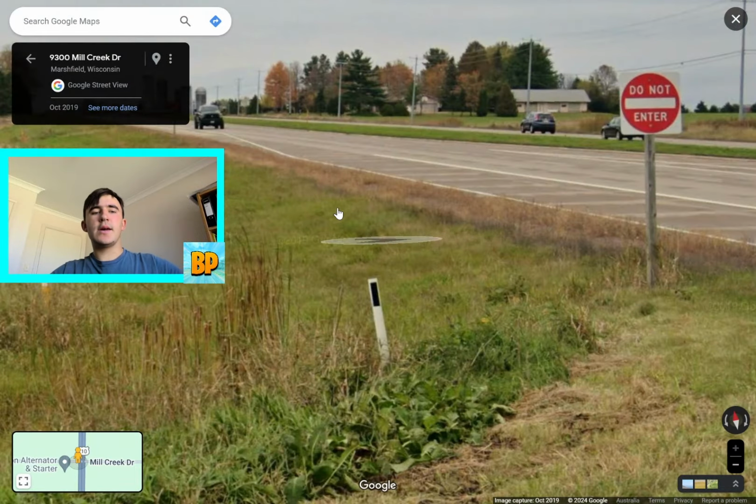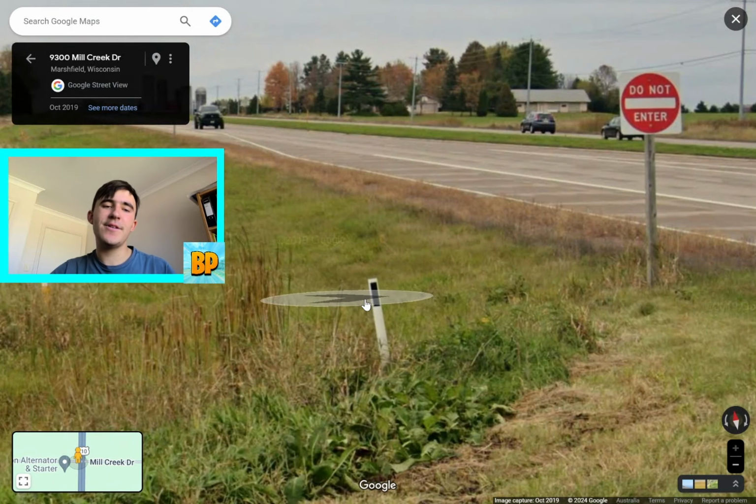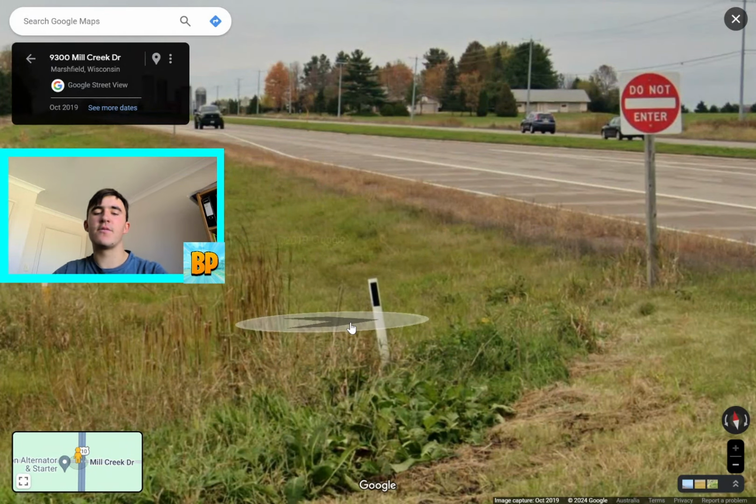Next one, we are in Wisconsin, and if you see an Australian looking bollard with a black reflector instead of a red one, you're going to be in Wisconsin. That's my best way of remembering it. As I'm from Australia, I see these bollards everywhere, but they've got a black reflector instead of a red one.